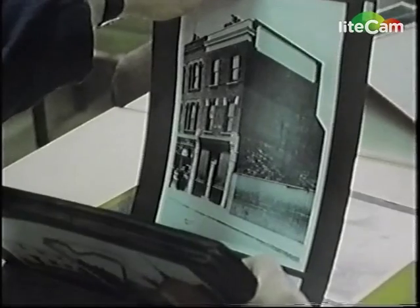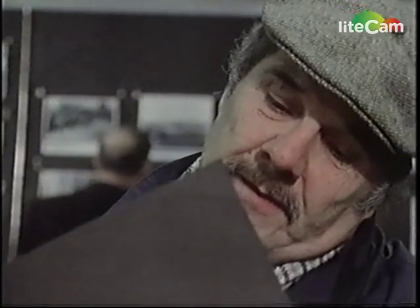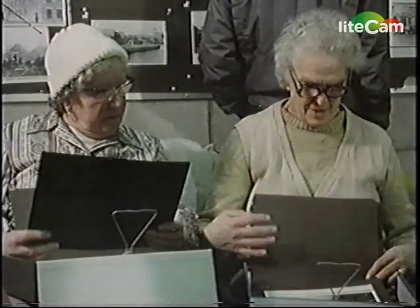The collection is displayed on tables and people just come in and sit down and start looking through the collection in a fairly haphazard sort of way. And then they find amongst the photographs people that they know, scenes, and sometimes even photographs of themselves.